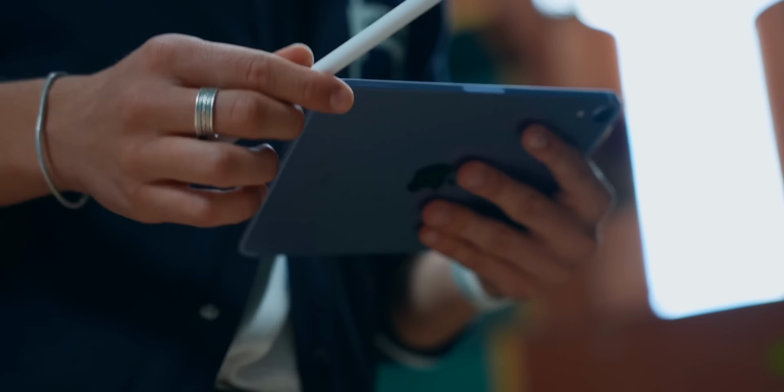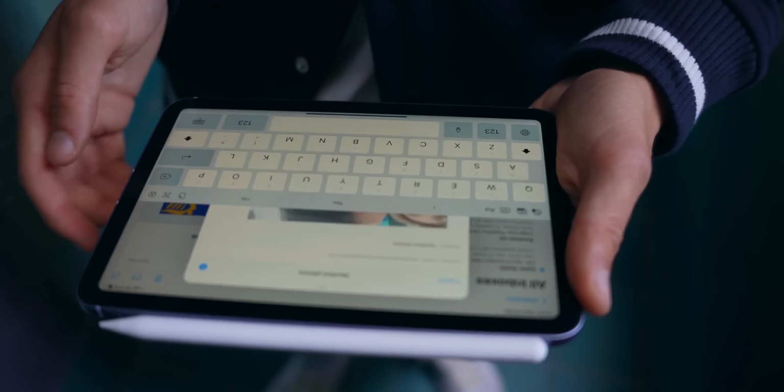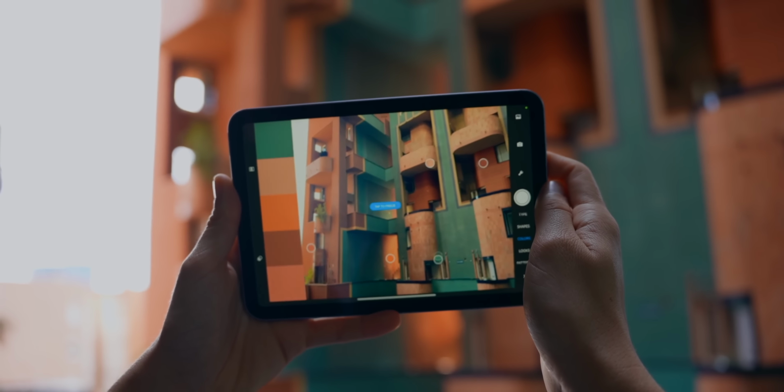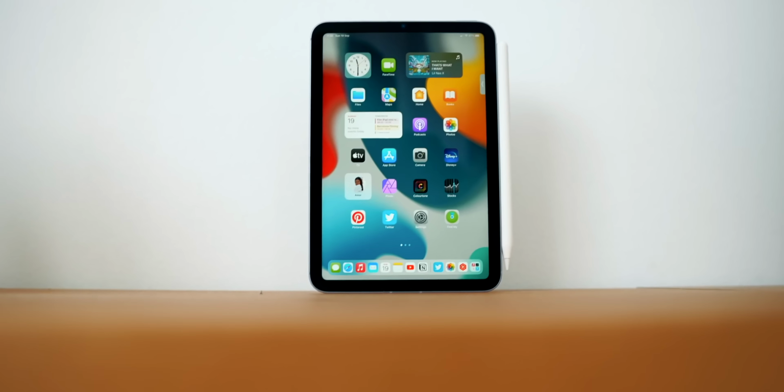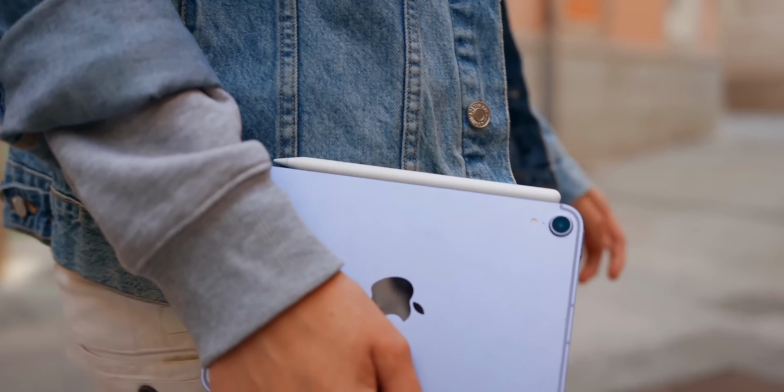Now look, I have all the iPads, the Pro, the Air, the Mini, the normal iPad, but the one that I actually always end up using is the iPad Mini. Now I know it doesn't have the M1 or M2 chip. I know it doesn't have the best display. I know it doesn't have most of the features that the iPad Pro, for example, does have. But what it does have is this form factor that I just absolutely love.